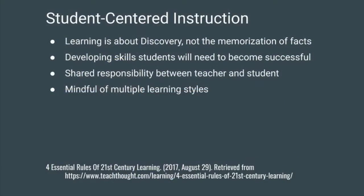One aspect that we're able to work with is student-centered instruction. The way we teach hands-on provides opportunity for multiple learning styles for our students to learn. And when students can share those styles with their instructors, there's a shared responsibility then between the teacher and student to take that responsibility over their learning.